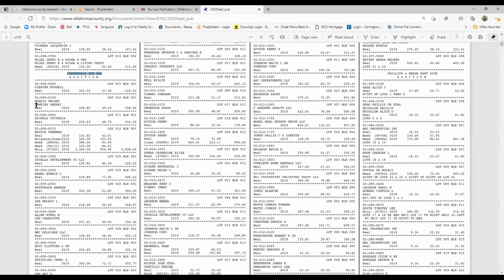And so when I look at this list, for instance, let's look at this one right here. At the top, we have the number. This is the number that Oklahoma County associates with that account. These are the names of the individuals who own that property.